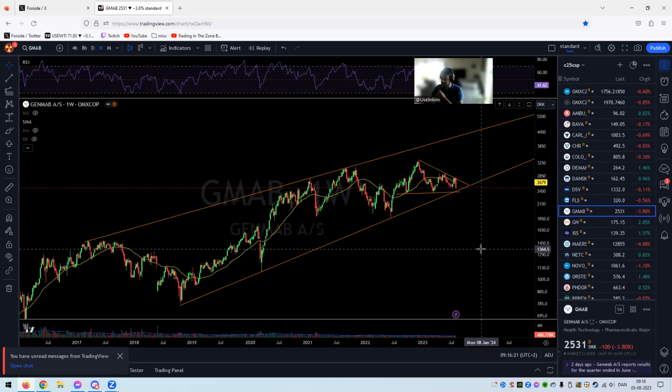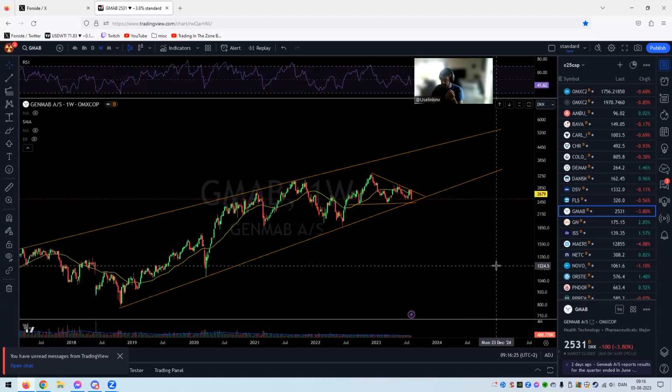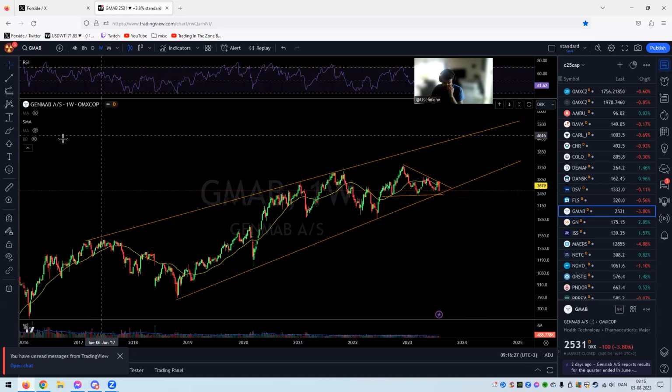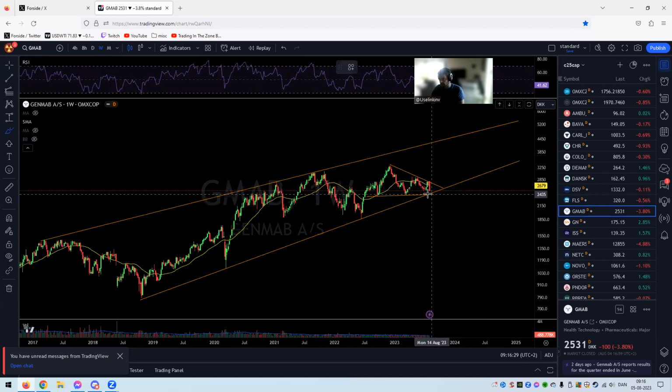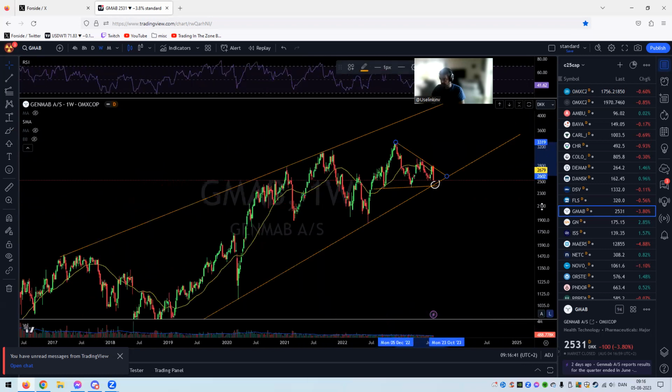GN, major Danish medical company. This is the setup that I'm looking at. It could go either way, in my view. If you get below here, I wouldn't be buying the touch here again. At least then you need some stops right below, right? And you hope for the bounce here, and then you break out of this trend line.